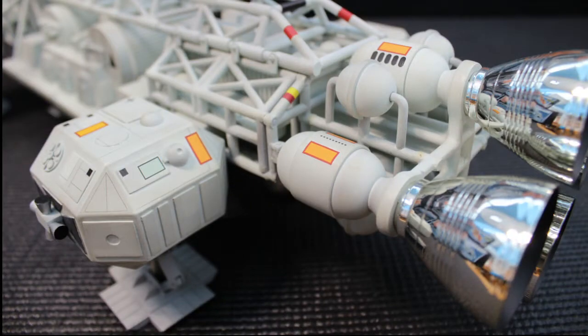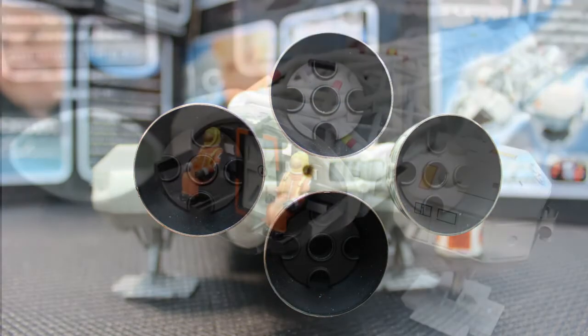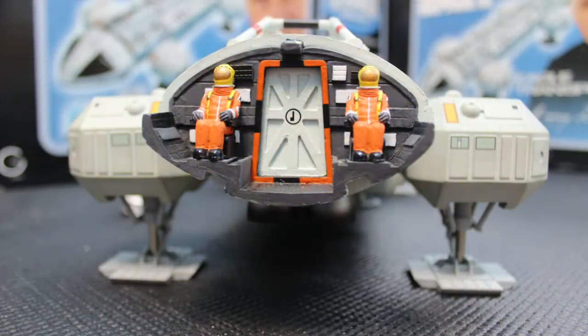This model also came with the chrome-plated engine bells with internal baffle plates. The command module nose cone can also be removed to expose the two Eagle pilots.